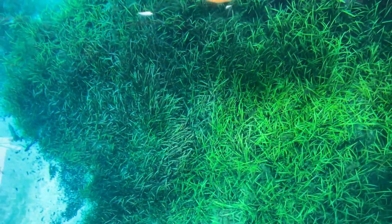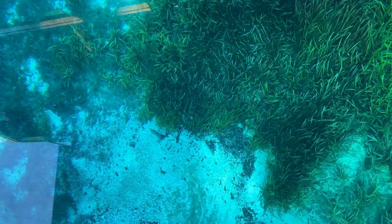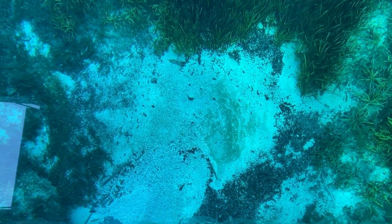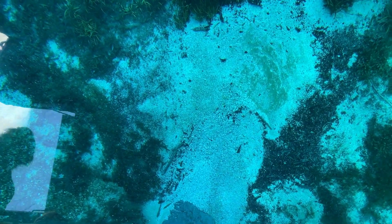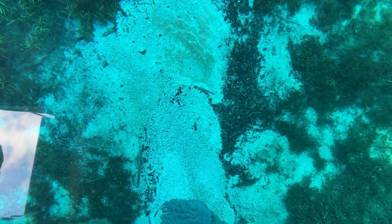Yeah, it's Tarzan. So this first spring coming into view below the boat here is called Spring of Stars. See the white sand down there and that gray stone at the bottom? Look, just past that, you'll see a ledge. That is the spring vent. And it is 26 feet to the bottom here.